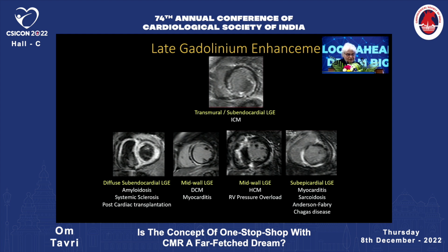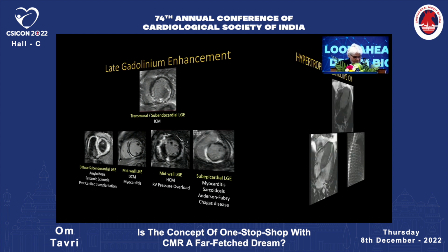And this is an example. One slide will give you all the answers of non-ischemic and ischemic very clearly. You can go through transmural, subendocardial areas and other different diseases, amyloidosis and others, post-cardiac transplant patients, how it will look, and even myocarditis, sarcoidosis and other diseases, how they look. You can decide exactly from this. Unfortunately, there is a shortage of time. This is a very interesting subject which could have taken a little more time.